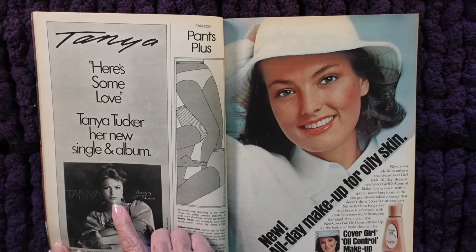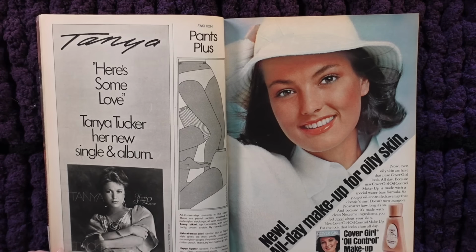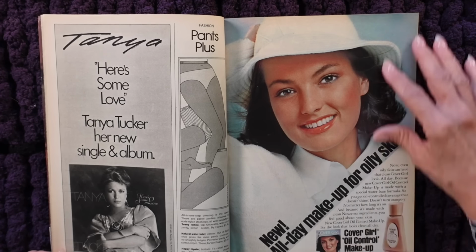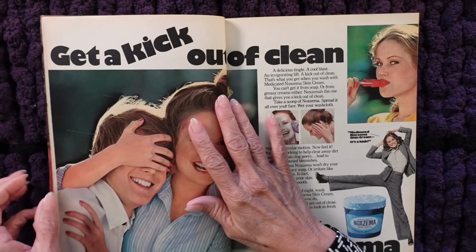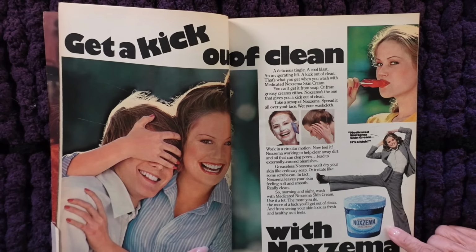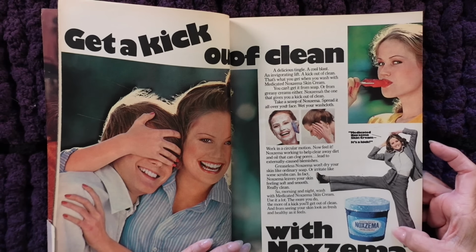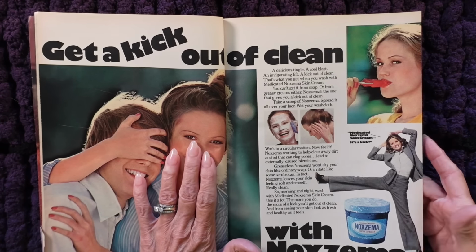Oh my goodness, Tanya Tucker and her new album. Wow, look how young she was. All day makeup for oily skin. Noxzema. I love the scent of Noxzema. I still do. We'd put that on sunburns and it would actually sting to high heaven.